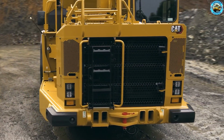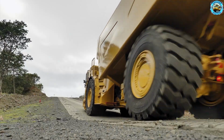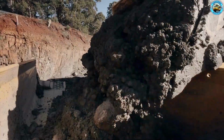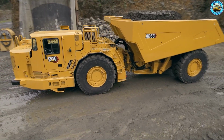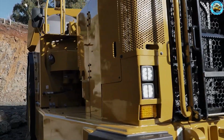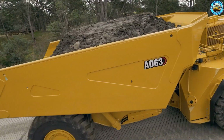The CAT AD63 underground truck is built for high productivity in underground mining. With a 63-ton payload and a powerful CAT C27 engine, it delivers reliable performance in tough conditions. The truck features advanced controls, safety systems, and low emissions, making it an efficient and environmentally friendly choice for demanding mining operations.